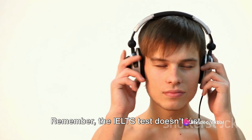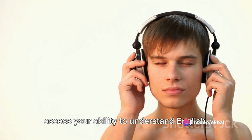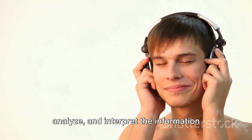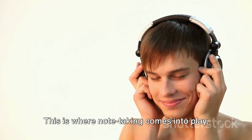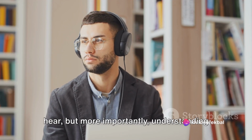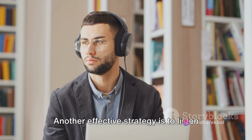Remember, the IELTS test doesn't just assess your ability to understand English, but also your ability to comprehend, analyze, and interpret the information presented to you. This is where note-taking comes into play. It's not just about writing down what you hear, but more importantly, understanding what you hear.